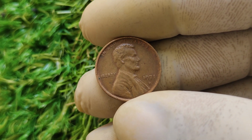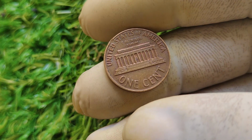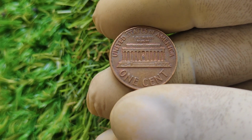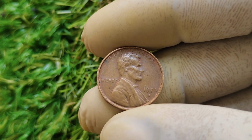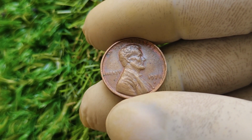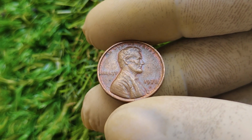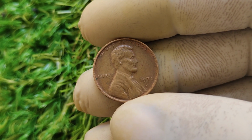History of the 1971 D Lincoln penny first. Let's take a look at the history of this remarkable coin. The Lincoln penny has been in circulation since 1909, when it was first introduced to commemorate the 100th birthday of President Abraham Lincoln. Designed by Victor David Brenner, the coin originally featured the iconic wheat ears on the reverse side before transitioning to the Lincoln Memorial design in 1959, which remained until 2008.